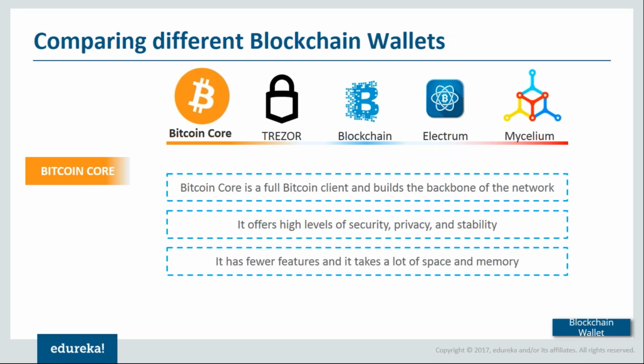What you need to understand is that while you're using this wallet, it completely downloads the entire blockchain. That is, you get the complete blockchain downloaded on your system. So thereby it becomes a very huge wallet. Given today's size, it's close to about 130 GB that gets downloaded when you're working with Bitcoin Core wallet. But with respect to the space and the memory constraint, also comes the feature of security, privacy and stability. So this is one of the most popular wallets that had been initially introduced.